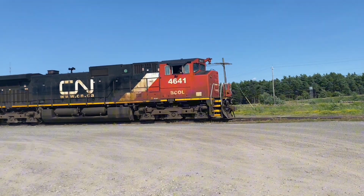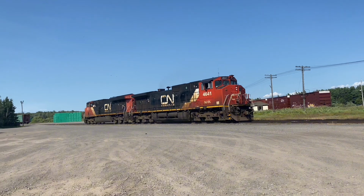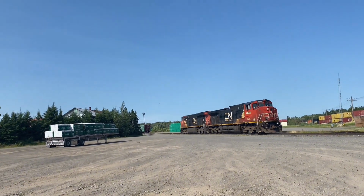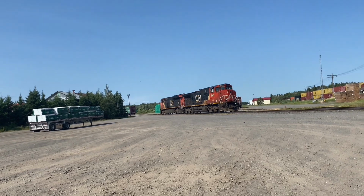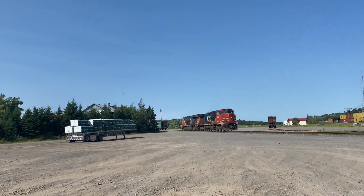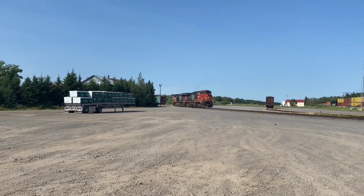BCOL. It's an ex-BC Rail. They painted it CN, but they kept the markings. That's what they're doing with the CPKC. They're going to put the KCS engines with a KCS marking on the bottom, and the CP locomotives with a CP marking on the bottom like that.